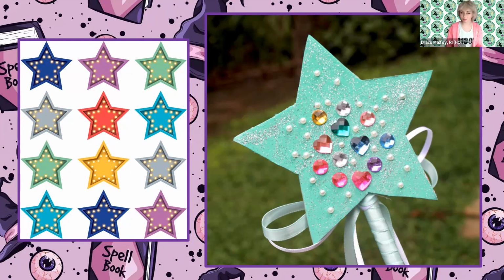Okay, does everyone want to show me their wands? Here's mine. Oh, it's looking beautiful. I love it so much, guys. Now, we could practice our spells. Remember the spell we learned at the beginning of the session? Send me a message in the chat box if you remember what it was.